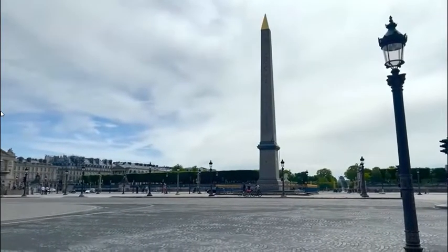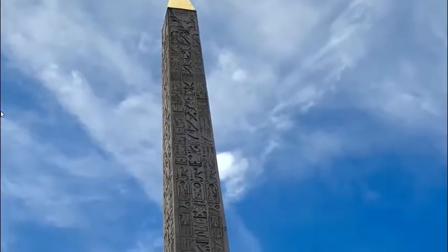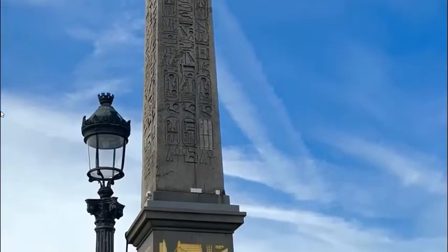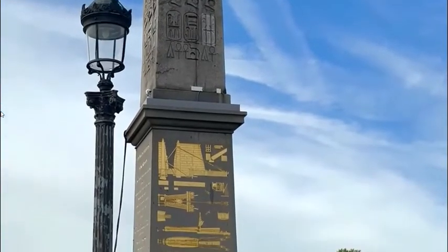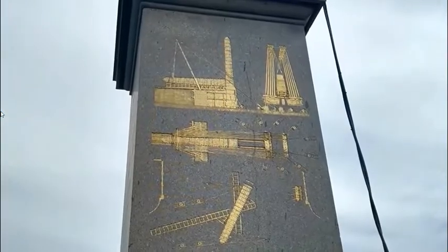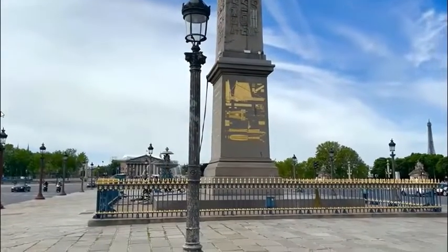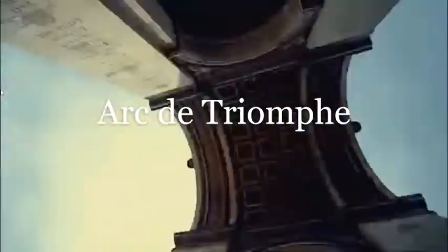Its location is marked by the Great Luxor Obelisk, an engraved pillar that was given to France by Egypt in the 19th century. The obelisk is approximately 3,000 years old and was once used to mark the entrance of the Luxor tombs. At the other end of the Champs-Élysées sits the Arc de Triomphe.